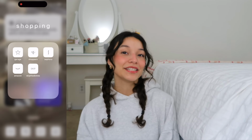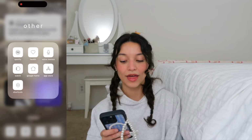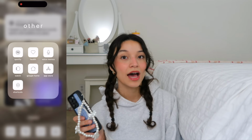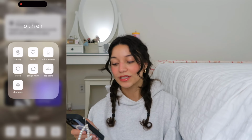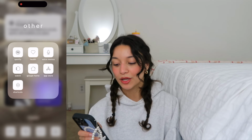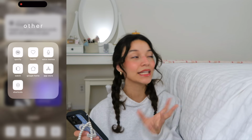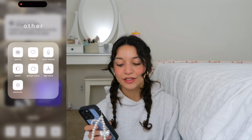And then Skip the Dishes. And then other here I have just like my Spotify, my health app. I like to keep track of my cycle on there. Voice Memos, the Watch app. I have an Apple Watch. My Google Home app. I have a little Google Home Mini, and then the App Store, and then Shortcuts.